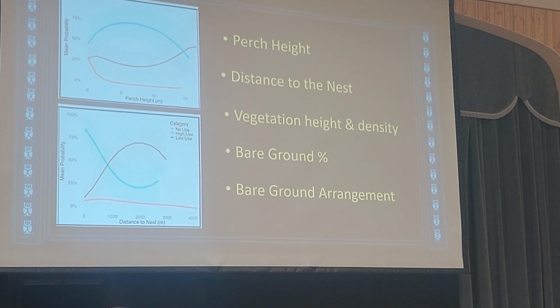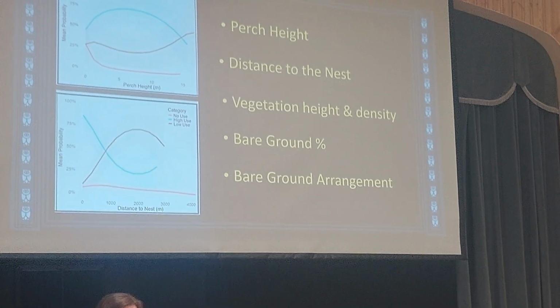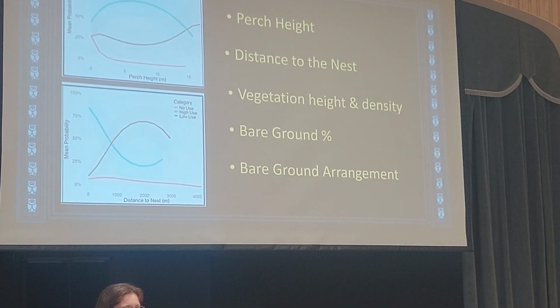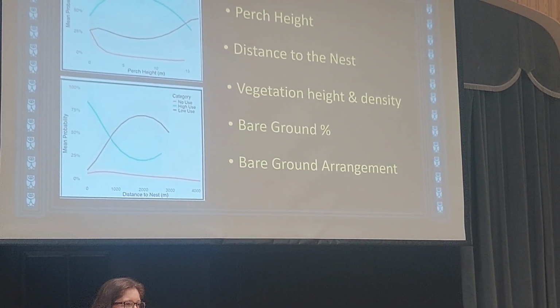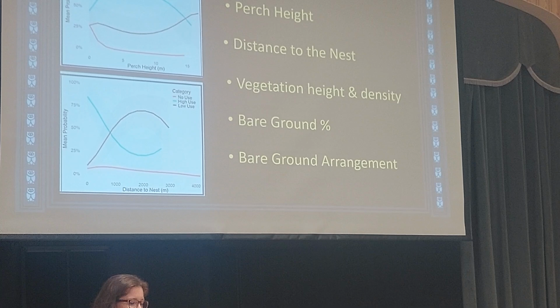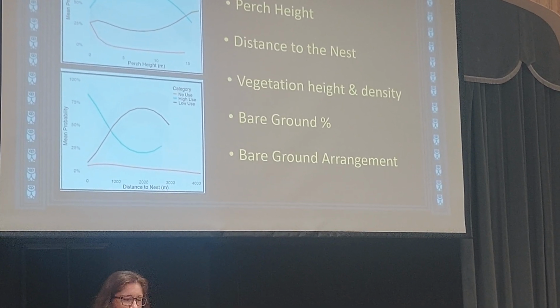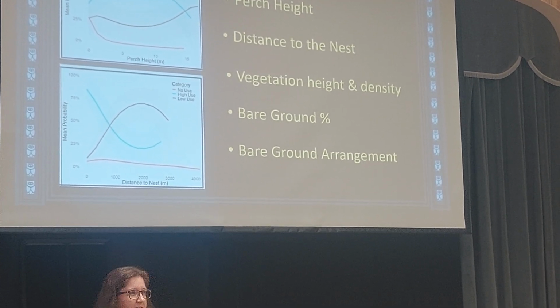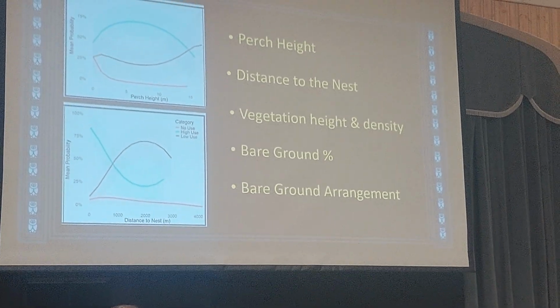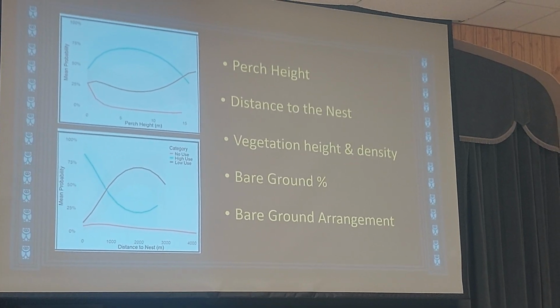Okay, so some more ones that ended up being important to the owls were how tall the perch was, the distance from the nest to the perch, how tall and dense the vegetation was, how much bare ground, but then also how was that bare ground arranged? Was it clumps of bare ground or was it interspersed? And I was able to do predictive modeling to say, okay, if this variable was at this level, how likely was a great horned owl to use it a lot, a little, or not?